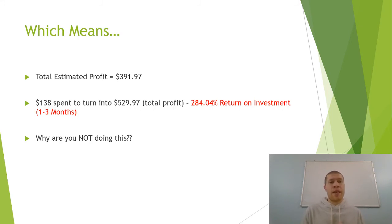So is this a scalable business? Potentially. You're not going to be able to buy 100 liquidation pallets and list them all because it's going to take a long time. But it only took me about maybe 2-3 hours max to list all these items on all 3 of these websites, Poshmark, Mercari, and eBay, and turn my $138 into $529.97. That's a pretty good return on your investment.